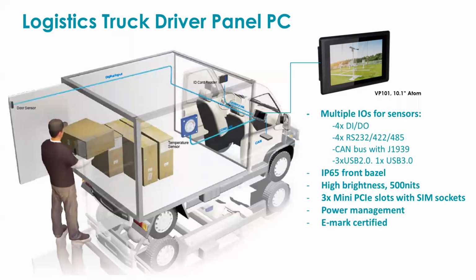This is a logistic truck driver panel PC. This is also a 10-inch panel PC based on the Atom processor. It is put on the truck and provides information to the driver, and also delivers the shipping status and delivery status to the control center. It offers 4 DIDO and 4 serial ports, and also CAN bus and multiple USB ports. So with the variety of IO options, it connects to different sensors.